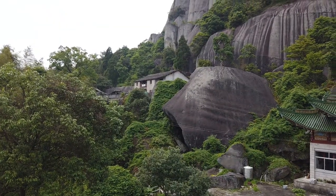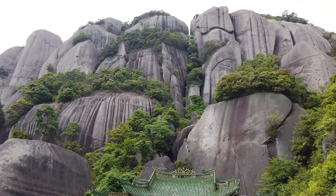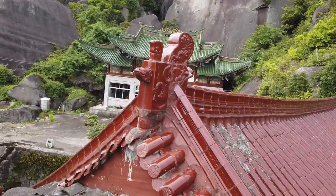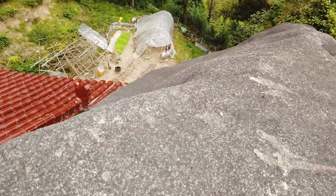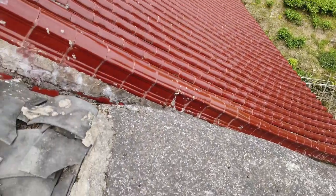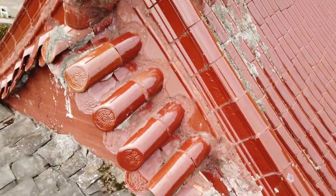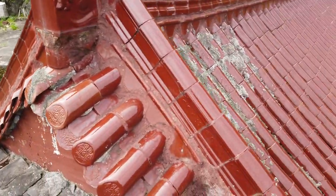It's just crazy. It's beautiful here. And we're right underneath the rocks of Taimu Mountain. It's just amazing. So I was mentioning the blend of nature and civilization. And right now I'm right at the edge of it. You can see this rock that I'm standing on, this giant rock. It goes straight into the roof of this building. Isn't that amazing? It's all sealed up.